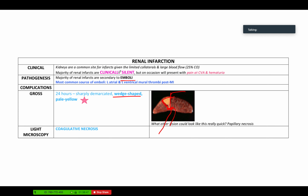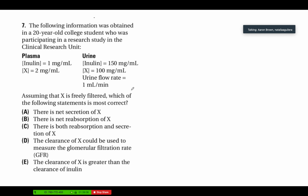A lot of them are going to be clinically silent. Sometimes your patients will report pain at the costovertebral angle. They're going to report a little bit of blood in the urine, and that's what you would look for. Pretty straightforward diagnosis there.